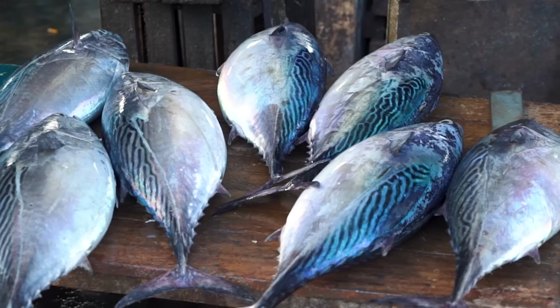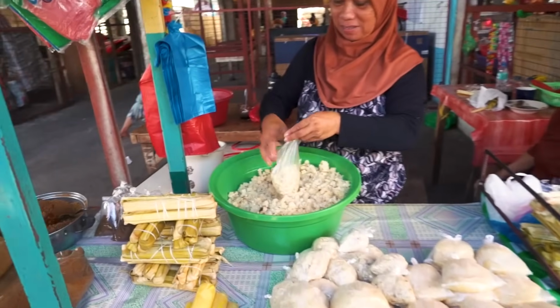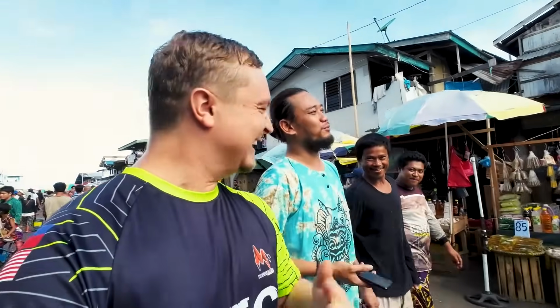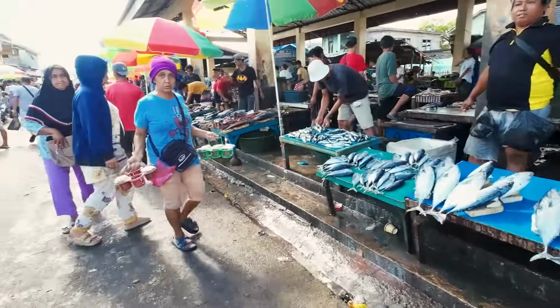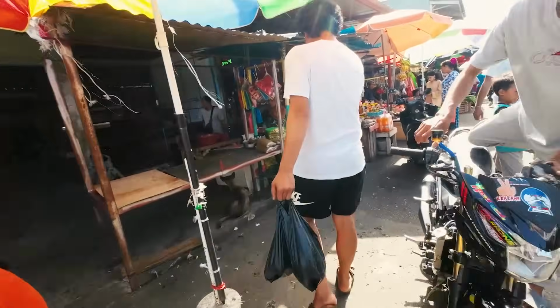We got fish, clams, seaweed and spices, but we're missing the carbs. And it's cassava here. So no rice today. Let's just eat cassava. We can buy rice. No. Let's have cassava. Yeah, okay. Cassava, yeah. Thank you.